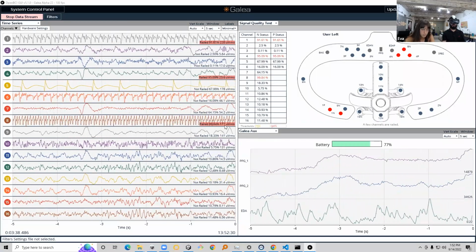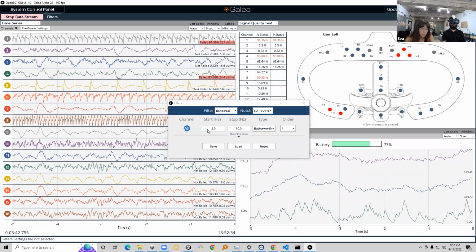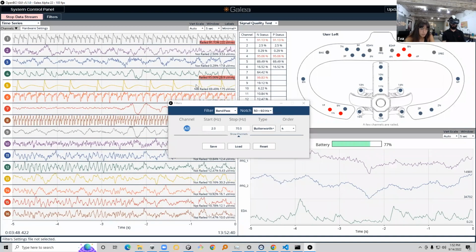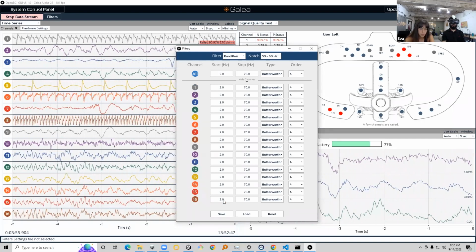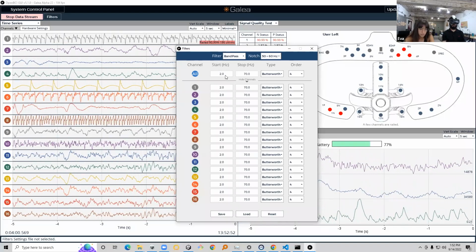Oh, I have the menu open. Okay, here. So I saved it, and then I opened it up again to make sure that they're the values that I put. You can also select which channel you want to apply it to, so it doesn't have to be the same filter for all the channels. We break them all down, and you can specify the range that you want for each of them.